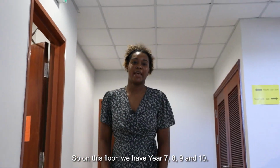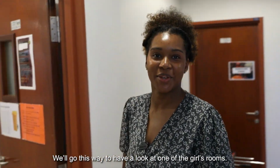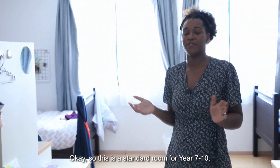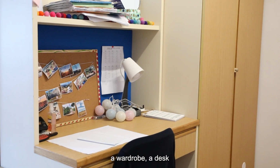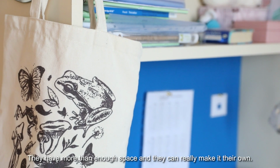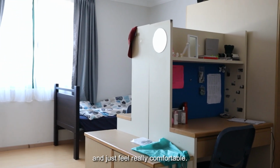So on this floor we have year 7, 8, 9 and 10. We'll go this way to have a look at one of the girls' rooms. Okay, so this is a standard room for year 7 to 10, 4 students in a room. They each have a bed, a wardrobe, a desk, a side table and a lamp. They have more than enough space and they can really make it their own, bring rugs, lots of pictures and just feel really comfortable.